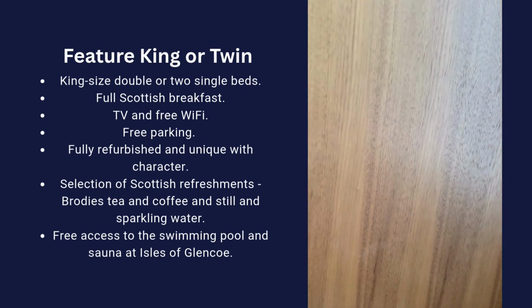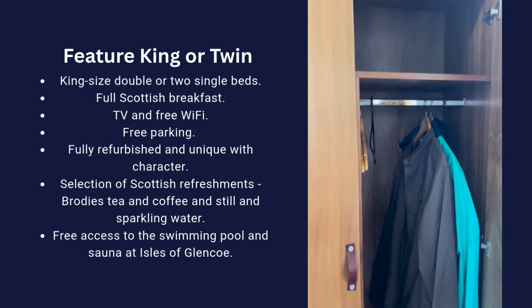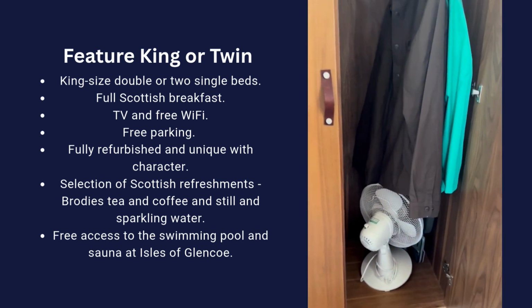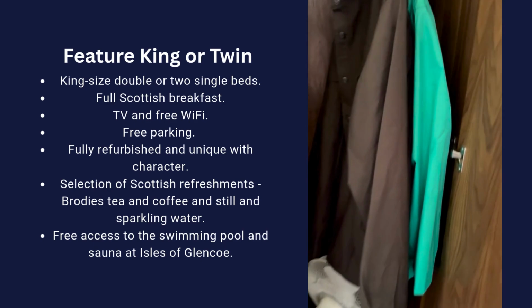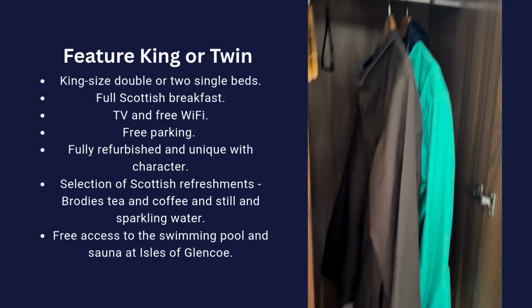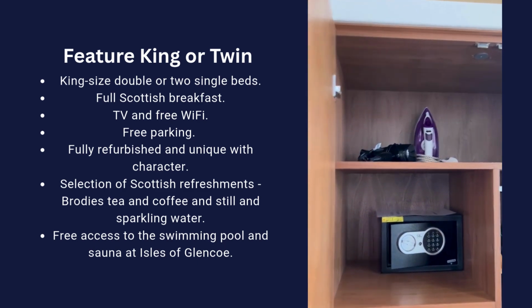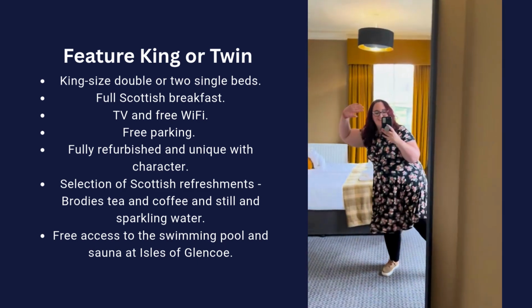Here's the closet. In this closet, we have some hangers and some space and a fan, which I wish we had in the last hotel, and an ironing board, safe, hair dryer, iron, and a full-size mirror.